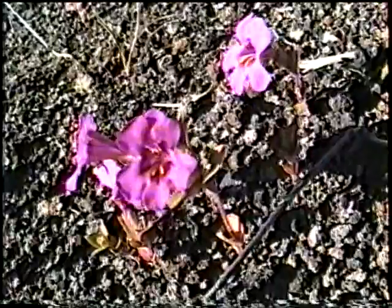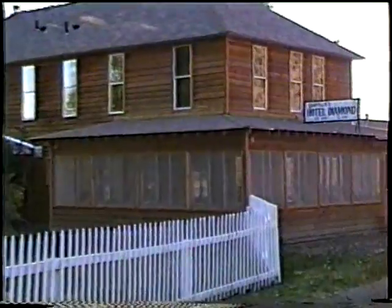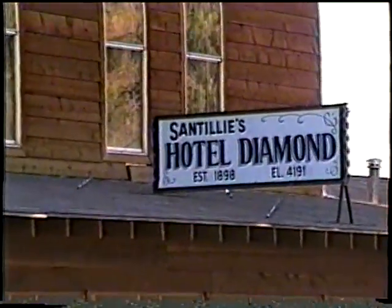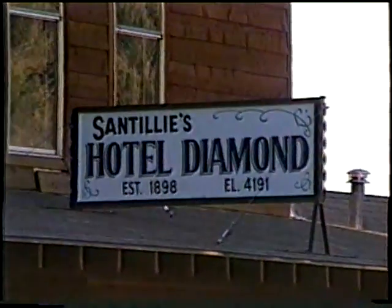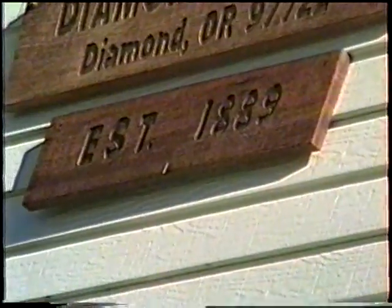Now, when we came to the next ghost town, Diamond, we were surprised to find some people around, and the hotel was completely restored by the same people who are currently operating the Frenchglen Hotel. They plan on opening it when their lease runs out in about a year.